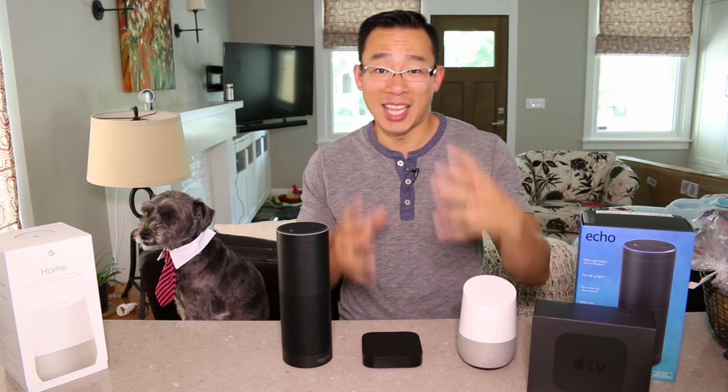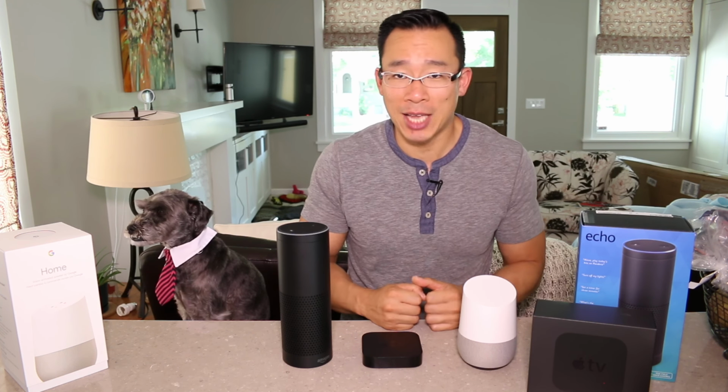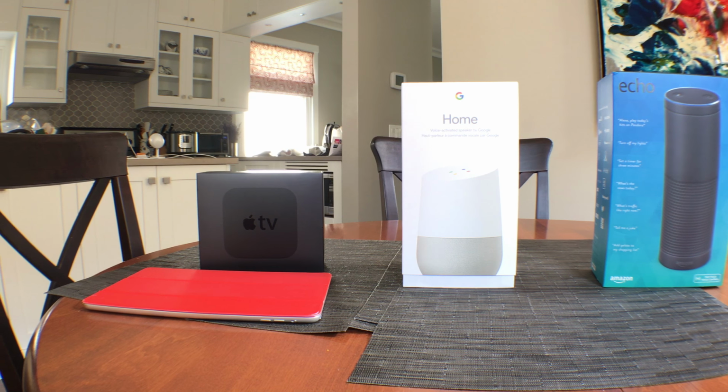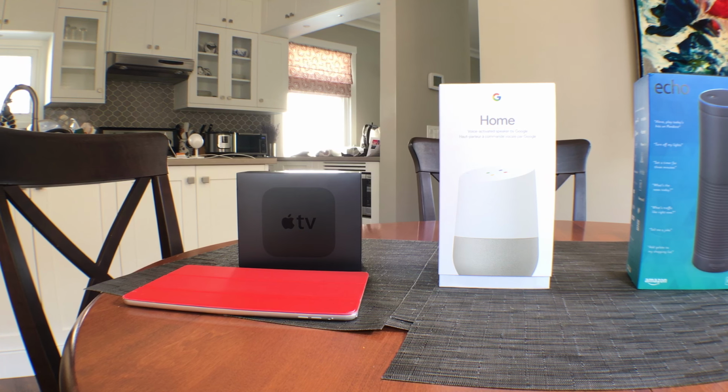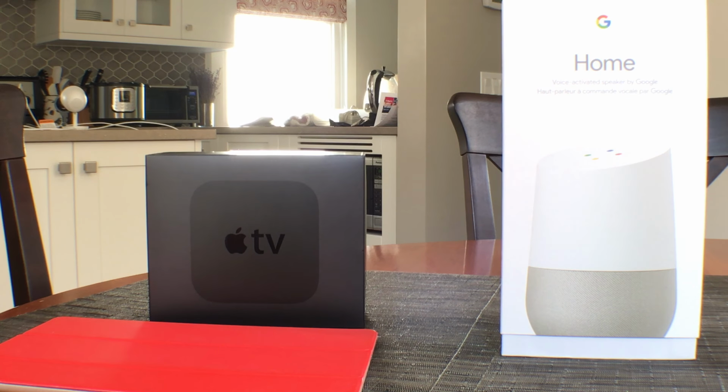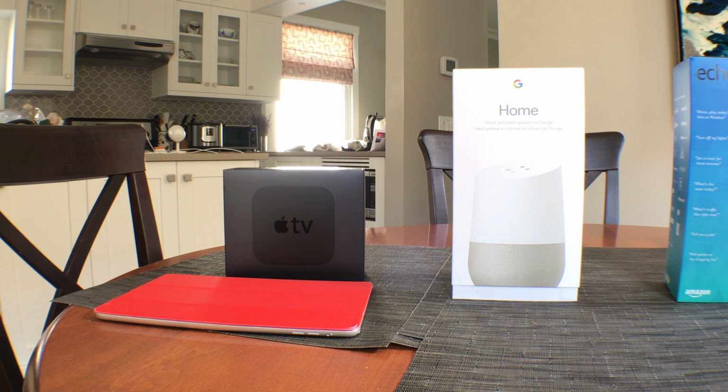So I guess when it comes to data security and privacy, the question you have to ask yourself is, do you actually care? If the answer is no, and you're basing your decision on privacy and security, then you'll be okay with any one of these smart home platforms. Now, if you do care, you'll probably be leaning more towards Apple Home. Even if all 3 platforms were 100% secure, you still have to make a decision based on what those companies will do with your data.